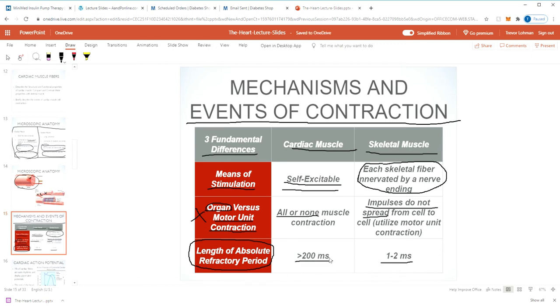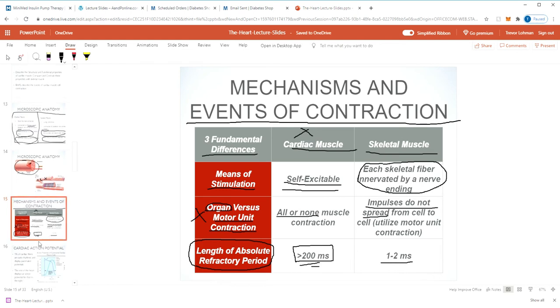There's more than a 200 millisecond period where the heart cannot contract again. This prevents the heart from flexing. You don't want the heart to contract and flex like a biceps muscle because then blood can't get in. You want it to relax to allow it to fill with blood and then contract. So this refractory period almost sets a max heart rate, because there has to be at least a 200 millisecond gap between beats due to this absolute refractory period. This is very important. So there's a longer absolute refractory period in cardiac muscle than in skeletal muscle.